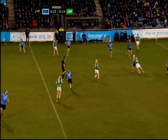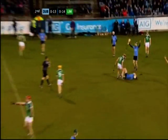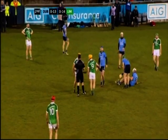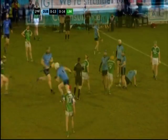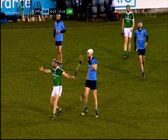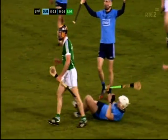Ball across here to Liam Rush, and he's dragged there by James Ryan, and Rush hits the deck. Well, Brian Gavin, the referee, having a word with James Ryan here. Let's see what happened. As Rush came out, there wasn't much in that. Free, Gavin. And then Ryan, well, just swung his arm out, really.